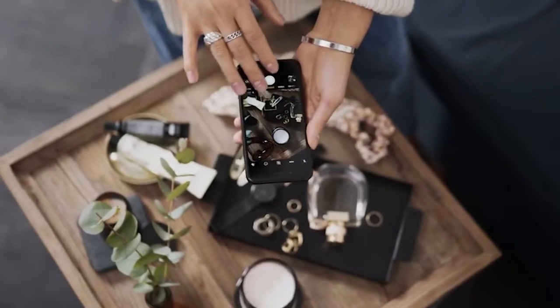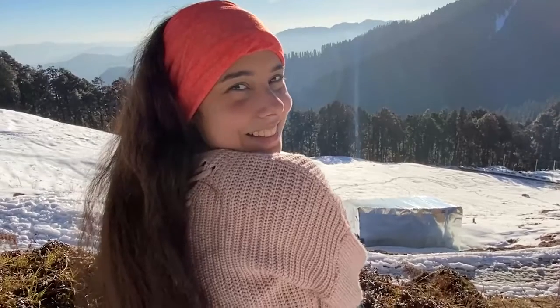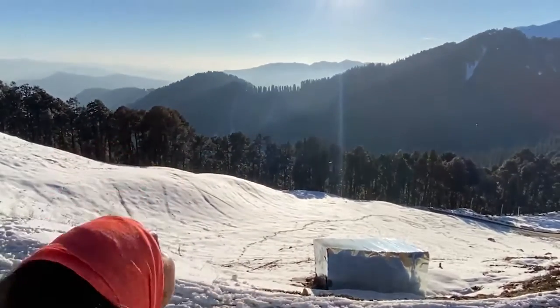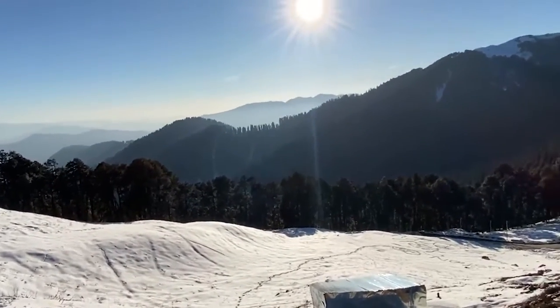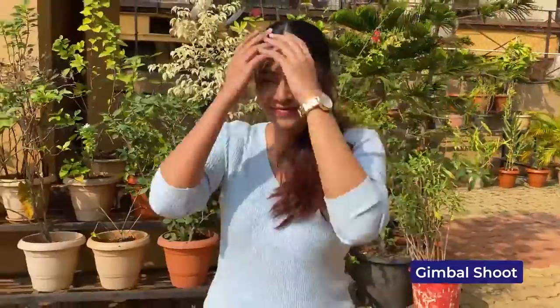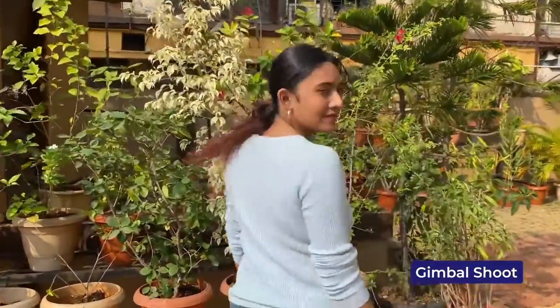Handheld footage works just fine if you're shooting videos to post on Instagram stories, but more often than not, it comes off shaky, and this immediately draws the attention of your audience to the camera or the person behind the camera rather than the actual video or the storyline. For example, here are 2 simple shots, one taken with a handheld iPhone and the other taken with an iPhone on a gimbal. You can clearly see that the one with the gimbal has come out to be a lot smoother than the other one.